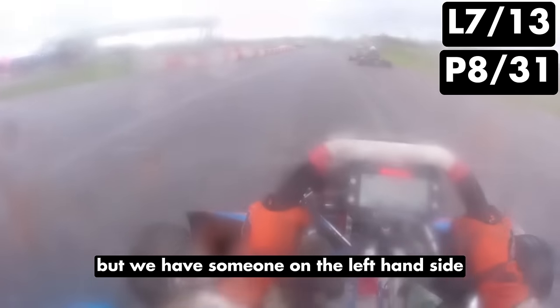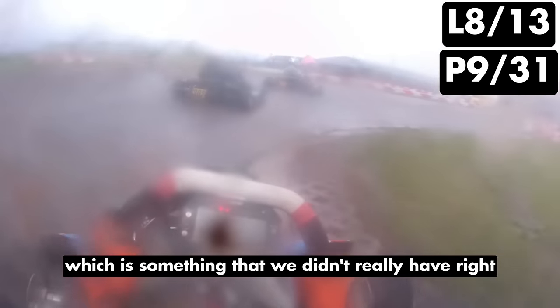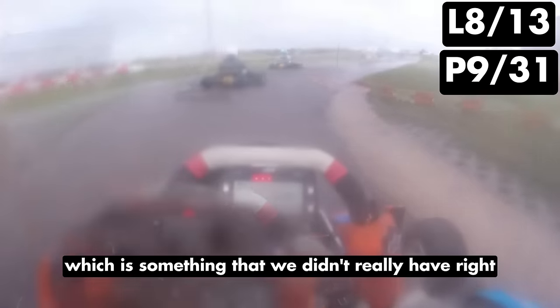Here I start defending towards the inside, but we have someone on the left-hand side and on the right-hand side, and they are just overtaking us on the straight. But we decide to hold it around the outside here. We just keep that position by having big balls, which is something you also need, of course, but you also need a quick engine, which is something that we didn't really have right now.